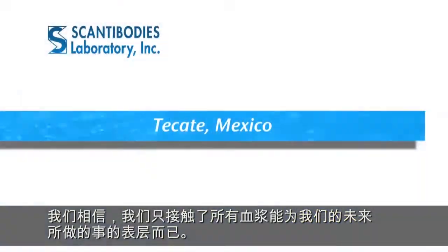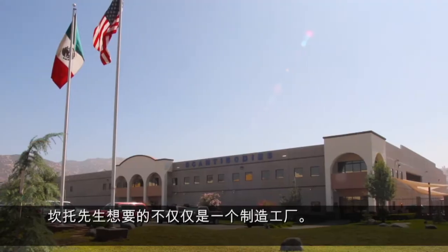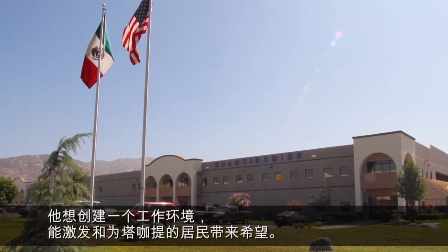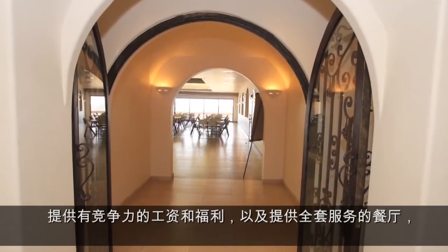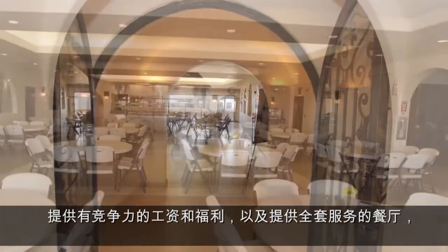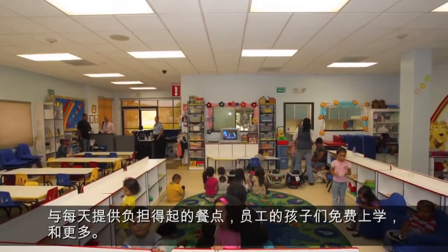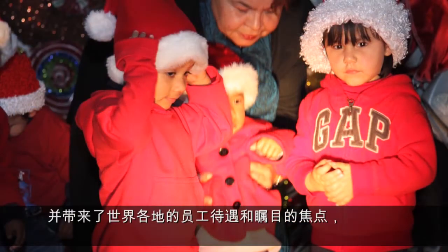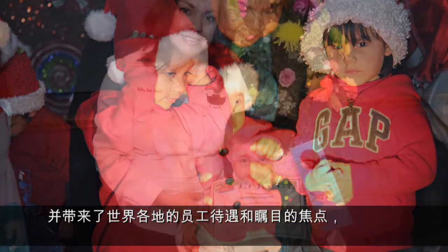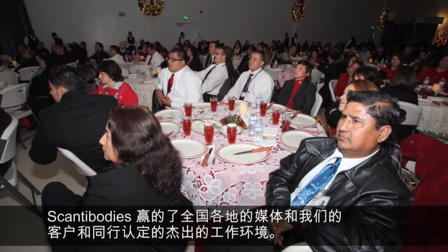When creating our facilities in Tecate, Mexico, Mr. Cantor wanted more than just a manufacturing plant. He wanted to create a work environment that would inspire and offer hope to the residents of Tecate, offering competitive wages and benefits, as well as a full-service restaurant with affordable meals offered daily, free schooling for employees' children, and more. Scantibodies has changed many lives in Tecate and has brought the treatment of employees around the world into the spotlight, earning Scantibodies recognition for an outstanding work environment by media outlets across the country and by our customers and peers.